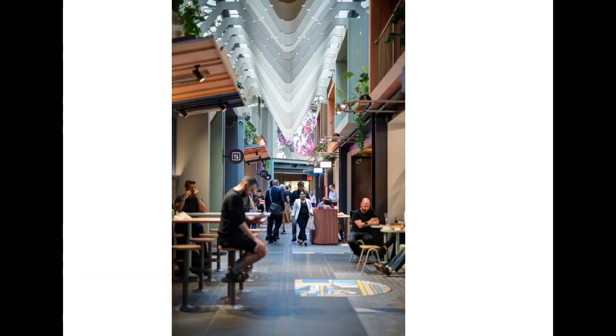So we've been really happy with how it's come out in terms of the layering and the mix, and getting all the art and trying to layer it and create a space that feels like a place to be rather than a thoroughfare.